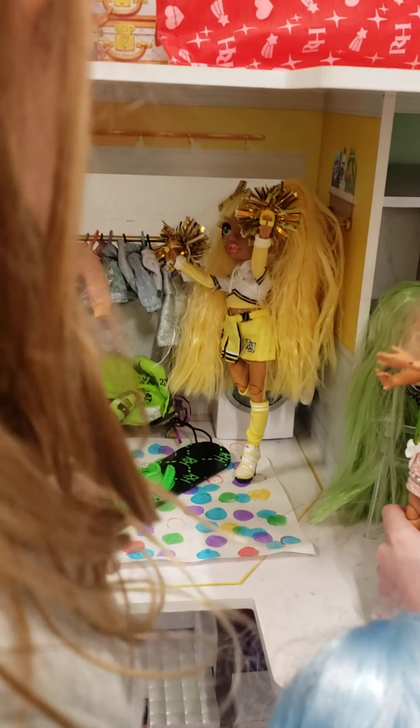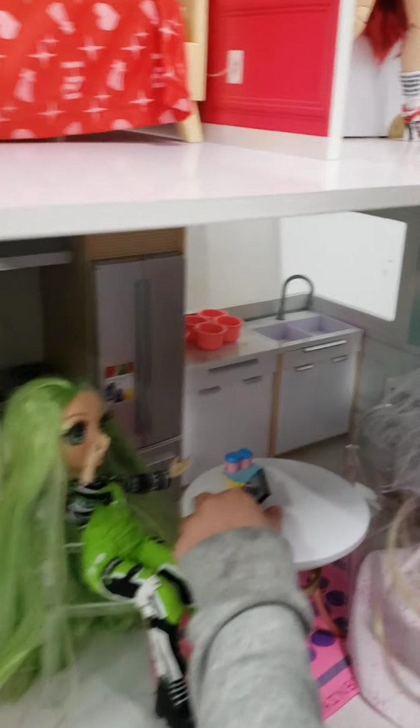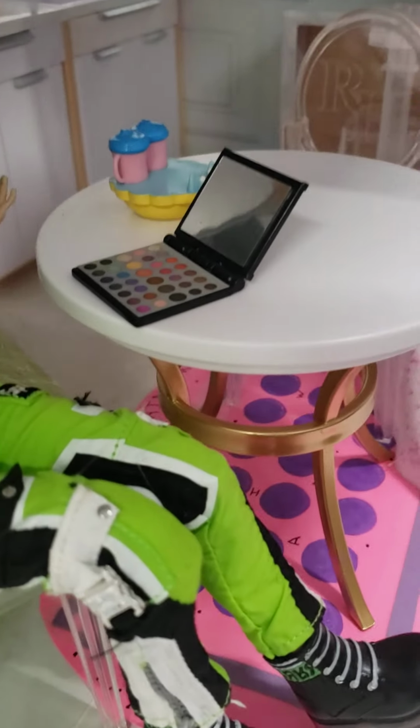And here is Jade's skating rug that we made. Here is Jade. Jade, hi girl, what are you doing? She is putting on her makeup because she loves trying out new things. Yeah, I'm just doing my makeup.